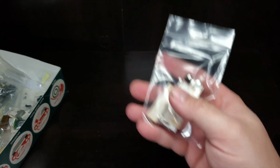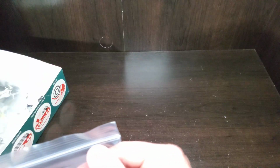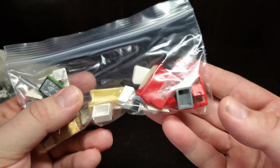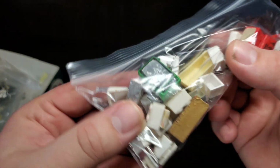Got the old battery pack there. We got knockoffs sorted by 2-bar, 3-bar, 4 and 5 bars. I'm just super geeking out about all this cool vintage stuff. Here we got like interior accessories, reel to reels. Got a little toolbox there. Got a little TV that was already painted up.